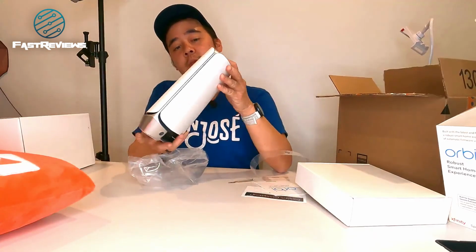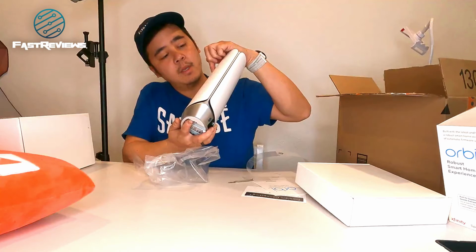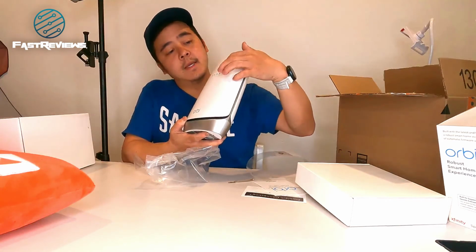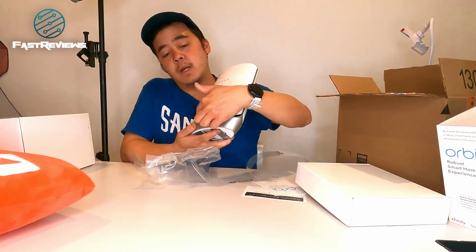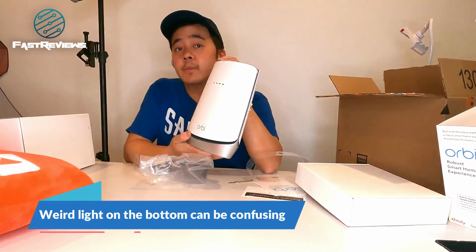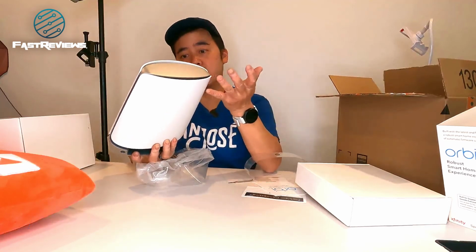So here's the cool thing and the bad thing. The cool thing is that all these lights indicate whether you have networking, up and down, power, and of course internet. The downside is that this light is not reliable. Based on real world use, this bottom white light will start blinking if you don't have the connection. I was never a big fan of that because to me, if it's not working, it should be red. It shouldn't be blinking white.